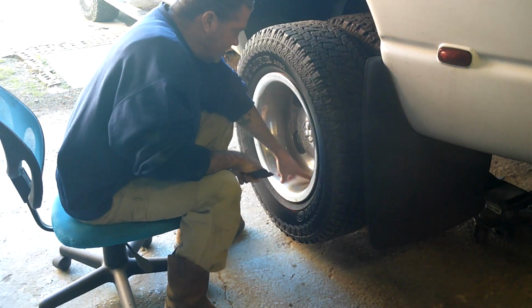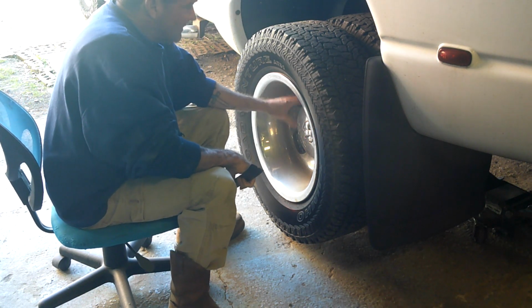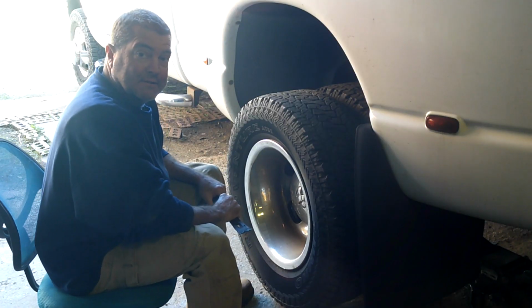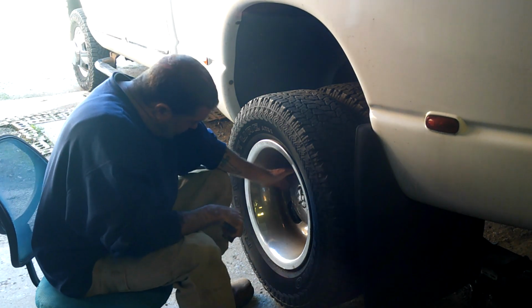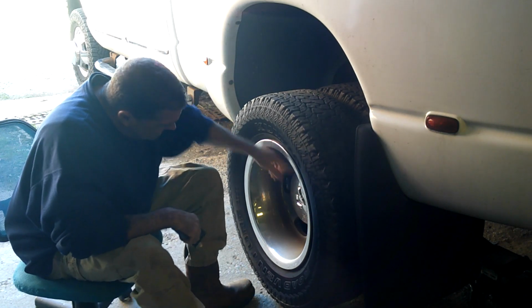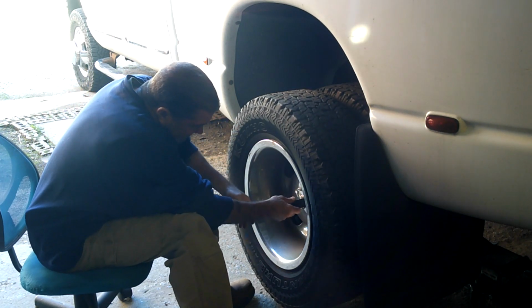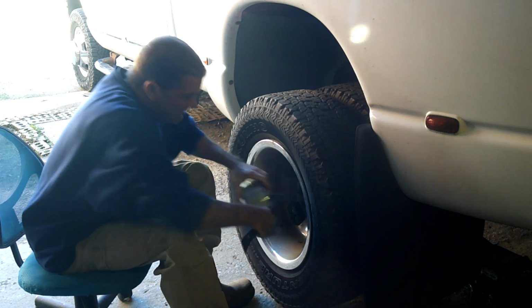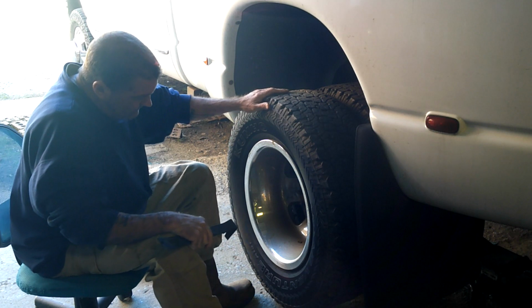I'm embarrassed to say that even my plastic chrome is starting to rust a little bit because I'm just not taking proper care of this truck. So I guess she's just gonna make me pay attention to her. So anyhow, there's a little notch in this cap somewhere. Here it is. And you just gotta get your bar in there and give her a little pry.